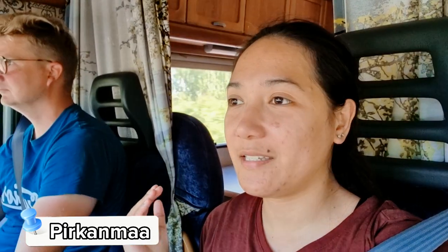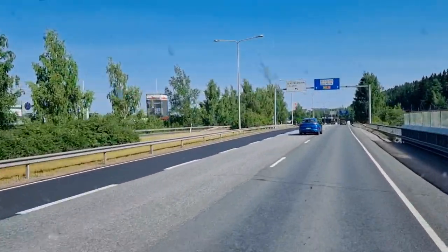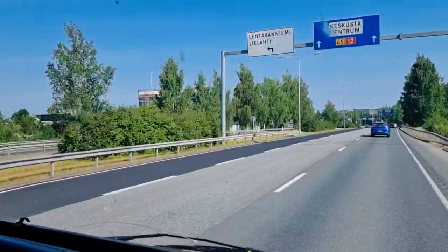So Tampere is located in Pirkanmaa, and it's in southern Finland. I Googled it, and it's the third biggest city here in Finland. So we are now in Tampere, and let's see what's in there. What is that? That's the tower.